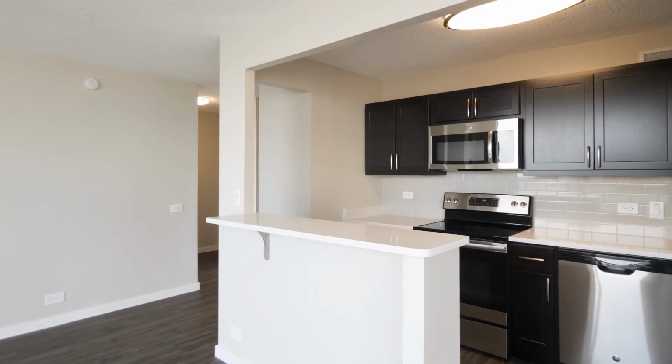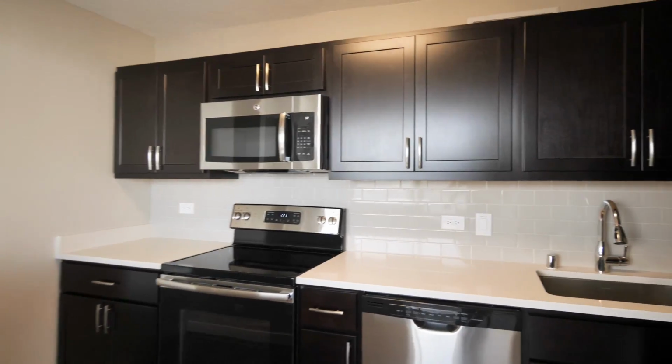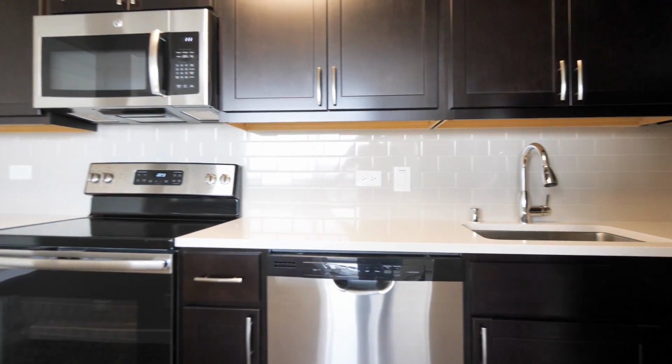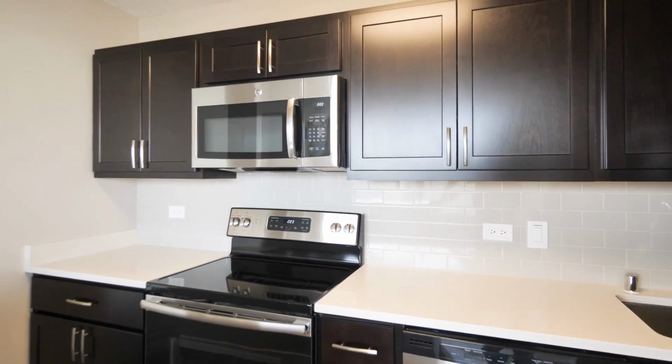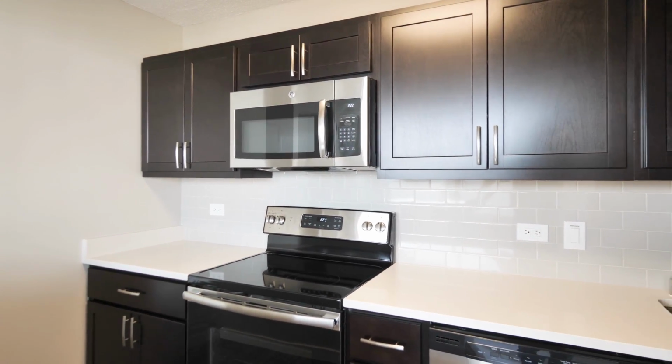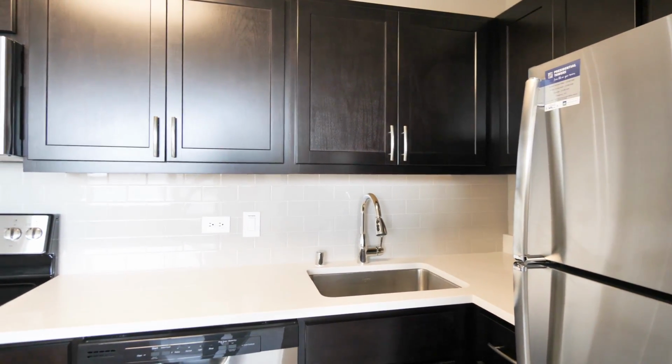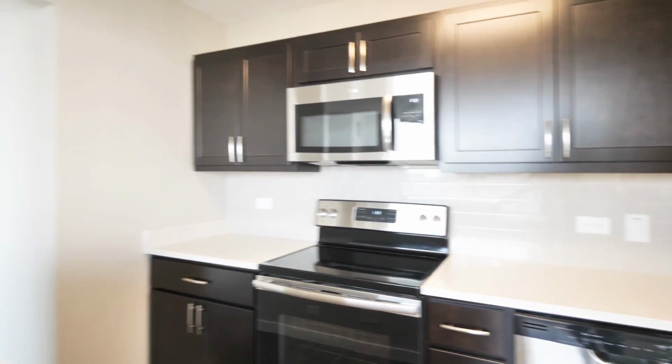This breakfast bar lip passes through to the kitchen. Stainless steel appliance package that includes a built-in microwave, dishwasher, glass tile backsplash, and espresso tone cabinetry that contrasts with the white counters.